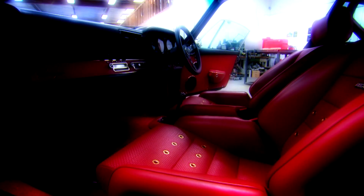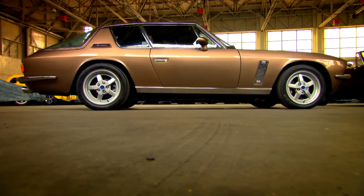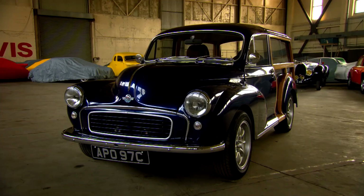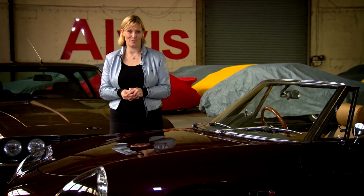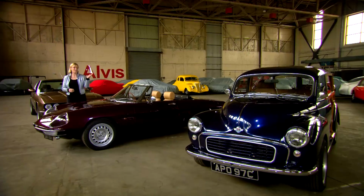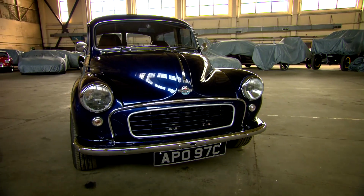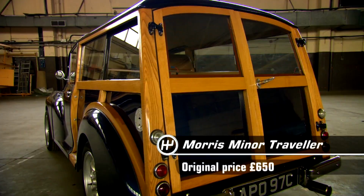companies, particularly in the States, that completely re-engineer old cars to make them as quick, comfortable and reliable as modern-day machines. And here in the UK, we've got some pretty special Restomod builders too. We've got together some of the best examples, and we're going to start with the unassuming British legend that is the Morris Minor Traveller. The Traveller first came out in 1952 and was immediately popular.